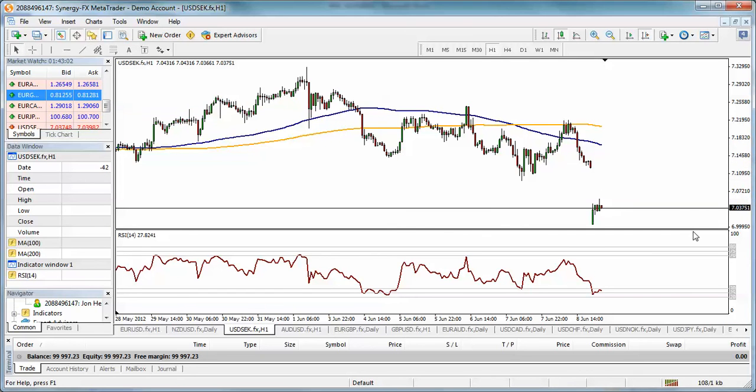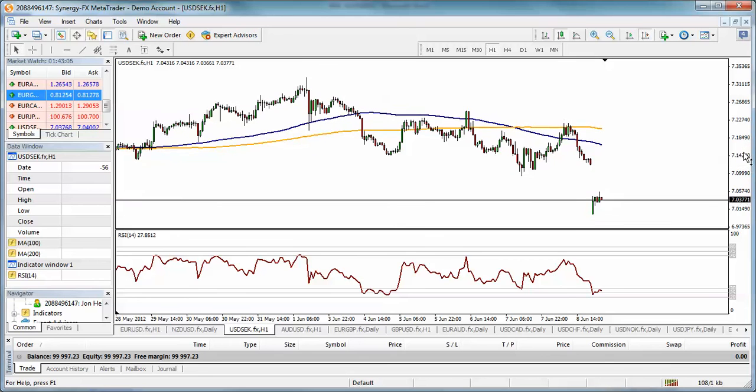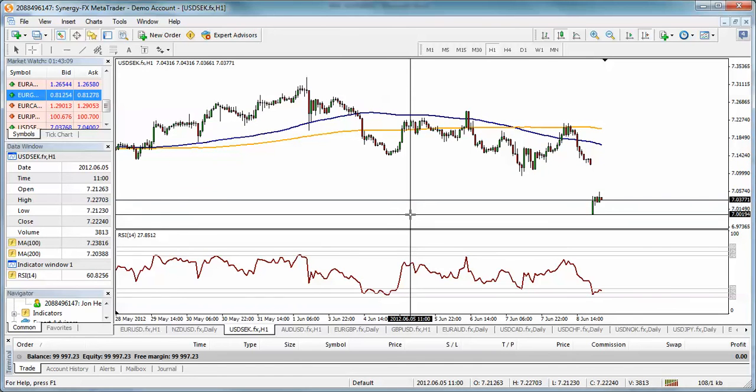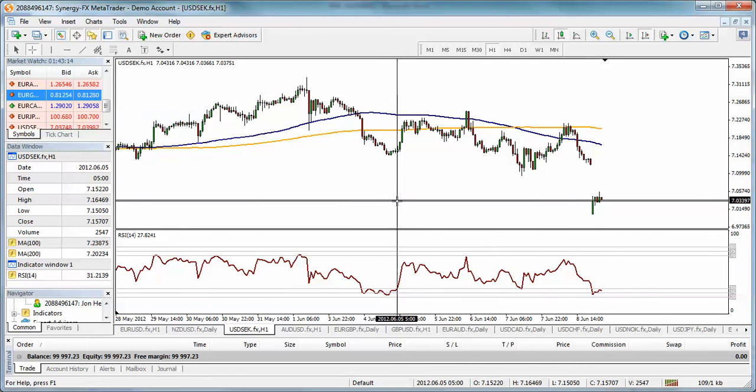So definitely, I think, again, we might have a little bit more to run to the downside. We could possibly see all the way to 7. And if we do see down there, then it'll be a nice little support area where your risk will be low to enter a long trade. So those are my views on the market right now.